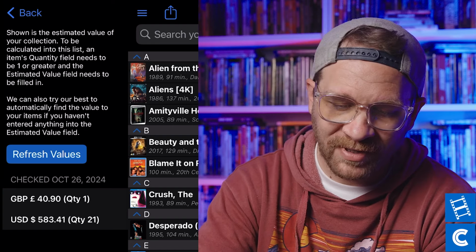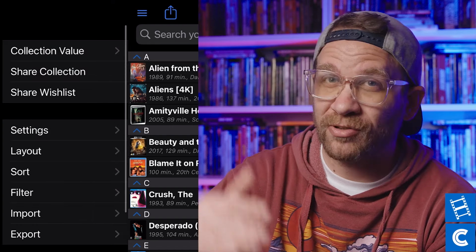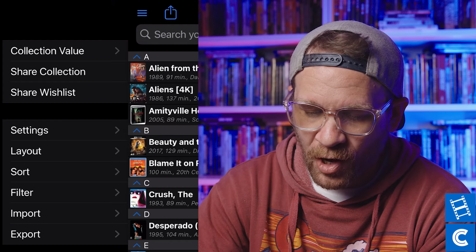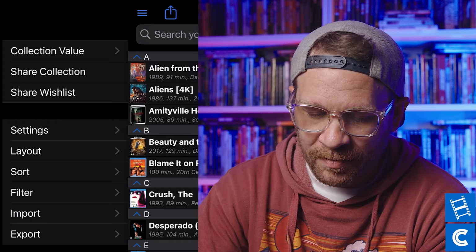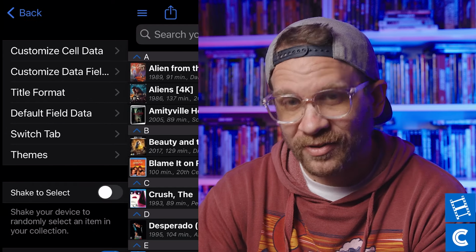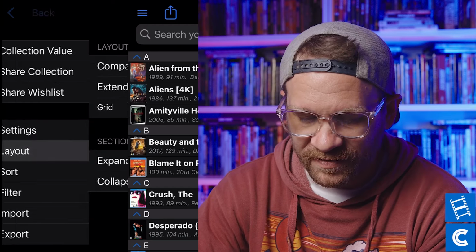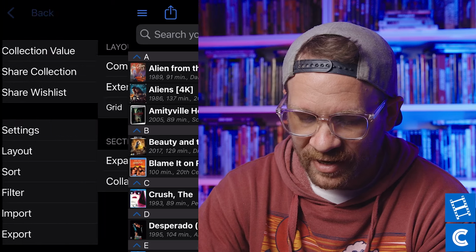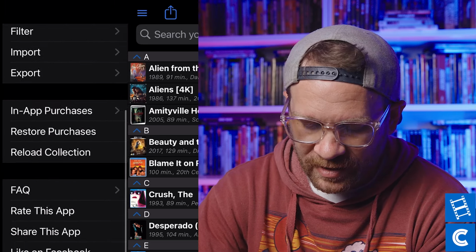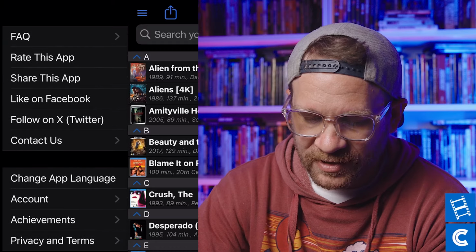I think that's kind of cool info, but it's not really true. I don't know how this is basing it. I don't know if that value changes based off the market and the algorithm and stuff, but one thing I don't like about this app is it doesn't have everything the other ones do. Or if it does, it's not easy to find. Yes, I can change the layout, I can change how I sort, same. But it doesn't have the features.